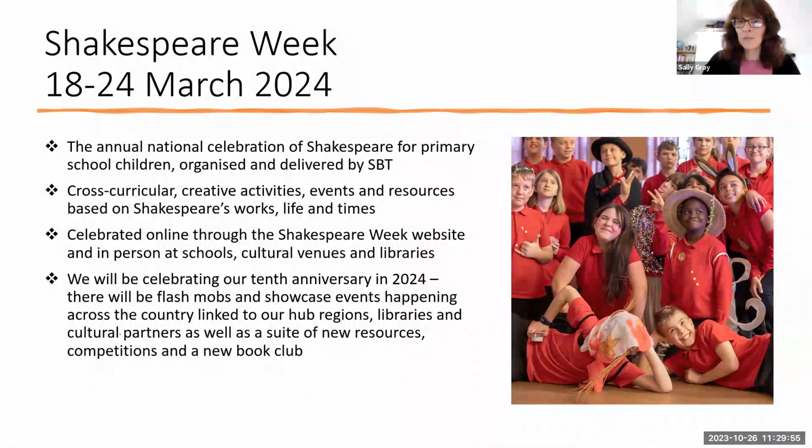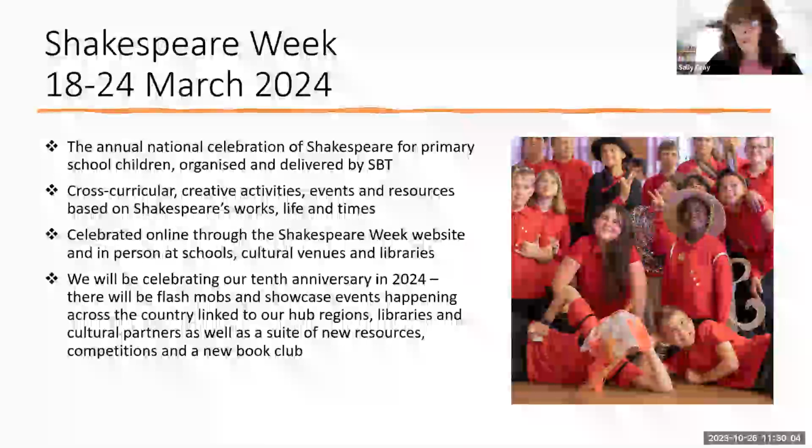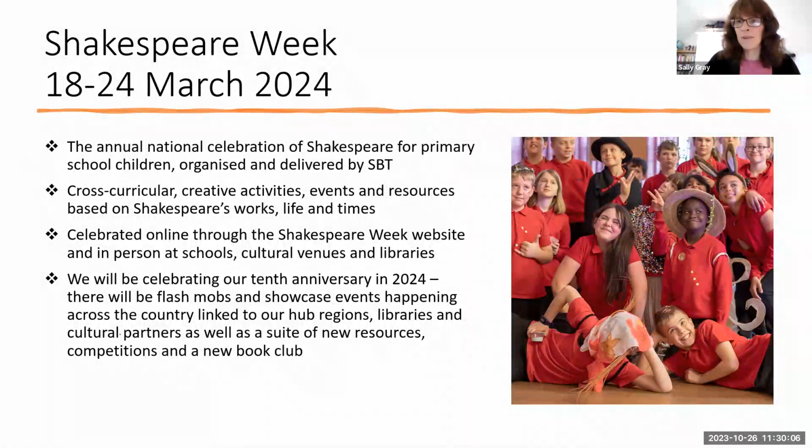Over the years, we've talked to librarians and asked, how can we help you celebrate Shakespeare with small children? What kind of resources and training can we support you in? Because our link with libraries is massively important to us. We love that Shakespeare is brought to children and families in communities across the country, and over the years that support from libraries has grown and grown, and we really value that partnership.